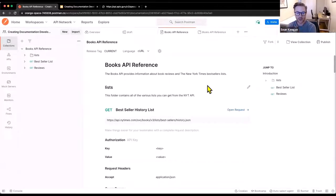So let's transition a little bit now, and I'm keeping an eye on the chat. So if folks do have questions or something comes up, feel free to let me know. I'm happy to take it live. Otherwise I'll keep plugging away. And so the next thing we want to do, we just successfully generated an API reference from the OpenAPI. Let's see, we got some questions. Okay.